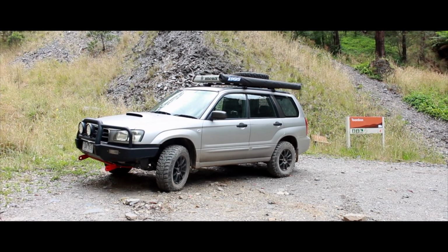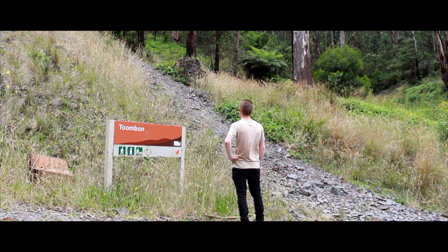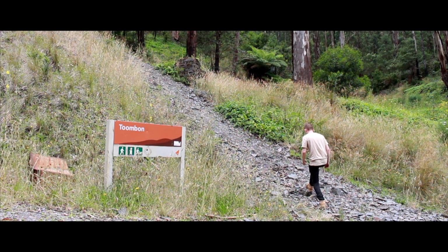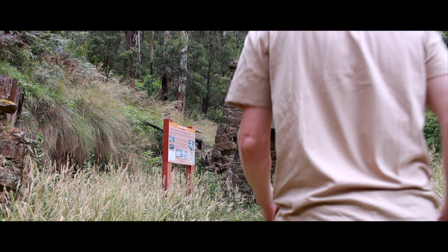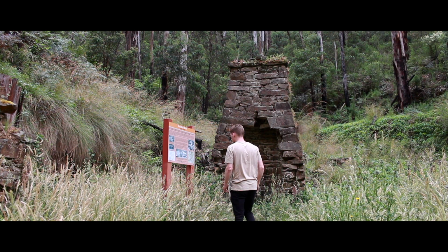Established in the early 1870s, Toombon was once a bustling mining town, now only identified by the large mullock heap and relics of the mining era. As you climb the mullock heap, you will find the chimney and ruins of the old mine manager's house and surrounding mining buildings.